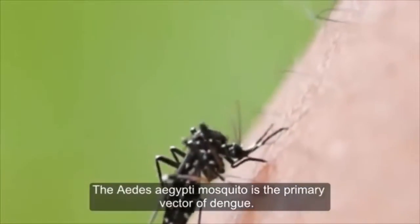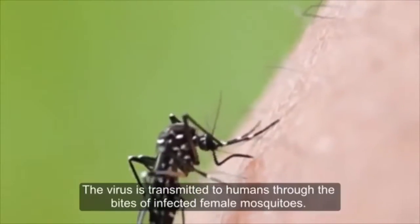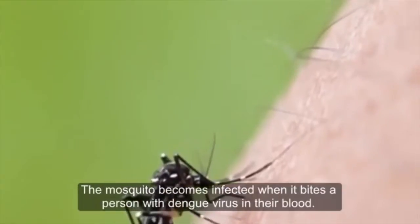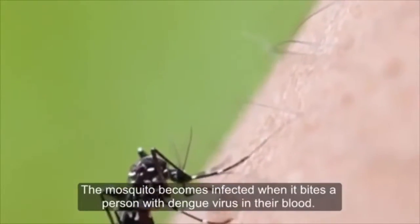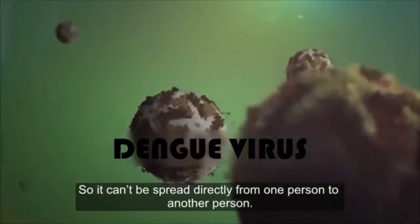The Aedes aegypti mosquito is the primary vector of dengue. The virus is transmitted to humans through the bites of infected female mosquitoes. The mosquito becomes infected when it bites a person with dengue virus in their blood. So it can't be spread directly from one person to another person.